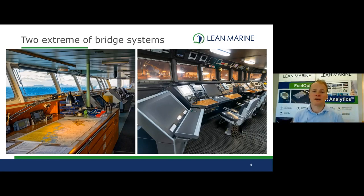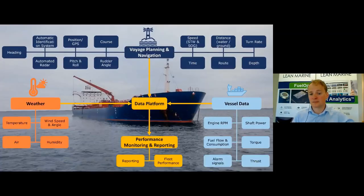Looking at the slide in front of us, we see two extreme bridge systems, a little bit to show what I mean with this. On the left-hand side, you see a very traditional bridge, basically built up by a shipyard. Everything's in a straight line, none of the connection features and none of the advanced technology we might be expecting. While on the right-hand side, the bridge is integrated, with big screens and all the different features and tools integrated and speaking to each other. And that is something we are moving towards. We see some fantastic new ships coming out with beautiful bridges where all the tools are laid out and interconnected.